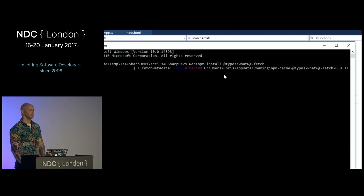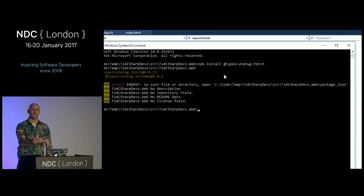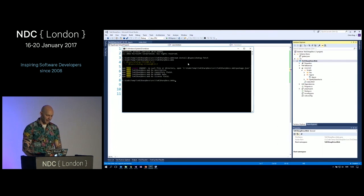Obviously. You obviously Googled this. You don't know these things by heart. Trust me, I Googled it. And that installs 2 things. It installs typings for fetch and for streams, which is another typing file it needs to run.